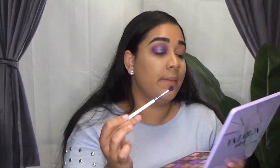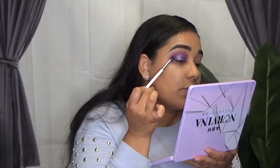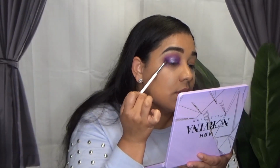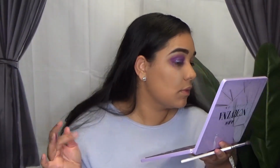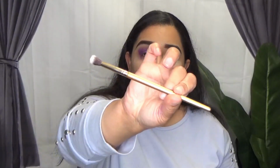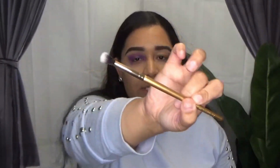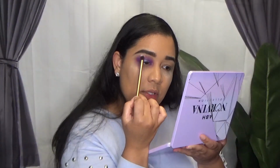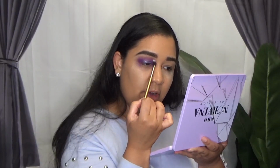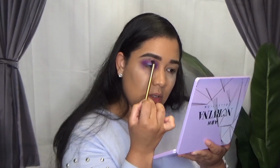Going back in with C3 and softening those edges. Now, I'm going to go in with another blending brush, my Luxie 205 tapering blending brush, and I'm going to dip into E2. I just want to soften that above my crease. And there you have it.